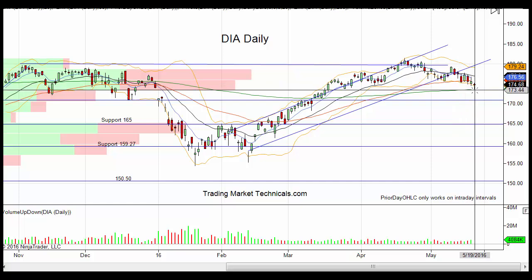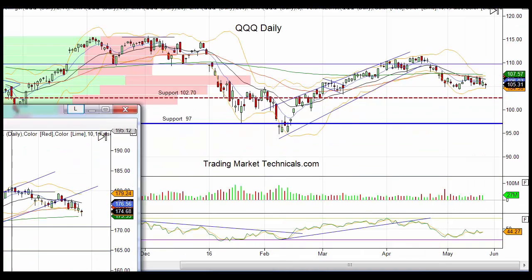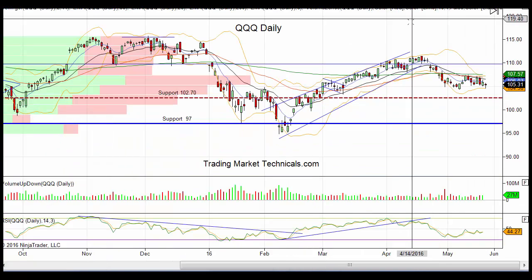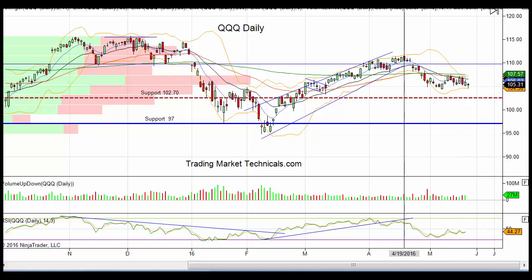Diamonds caught the 200, and now we're just probably meandering around here, bouncing around. Diamonds really no pattern here at all, guys. I wouldn't trade the diamonds at the moment. And also the Qs, couple inside days, couple outside days. But what brings to my attention, Bollinger Bands are pinching. So we'll look for a bigger move here. We don't know where, but again, 102.70 is going to be the spot, all right?